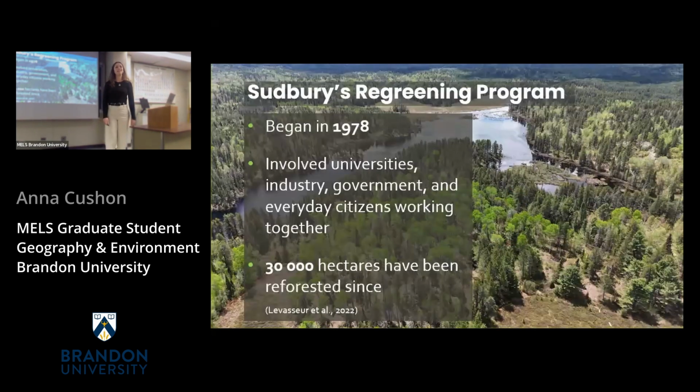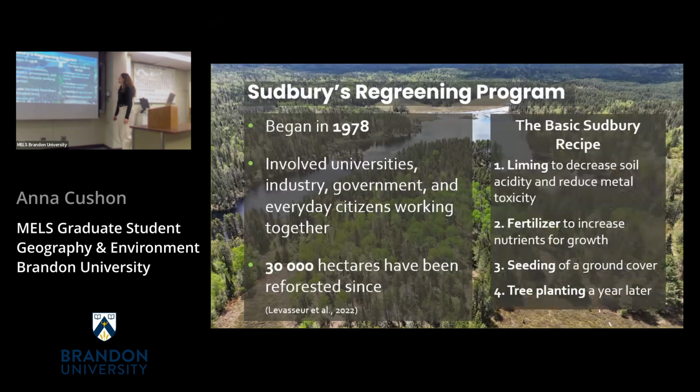And so eventually people began to take action, and there was a call to action. So began the Sudbury Regreening program in the 1970s. And it involved universities, industry, government, and everyday citizens working together to regreen Sudbury. And they did this using a basic recipe. So first, to neutralize soil acidity, they added lime before fertilizing the soil to bring back all those nutrients needed for growth, before they planted a seeding of ground cover, before finally, a year later, trees could be planted.